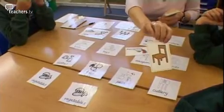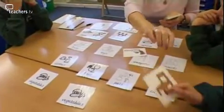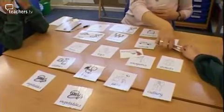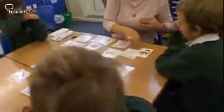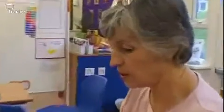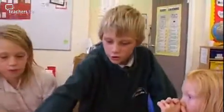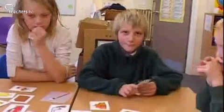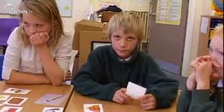You can't retrieve them. Come on then, find the group it goes in for me, please. So this is why we're doing all this work about groups as well, that we're actually enabling them to put these words into different files in their head. Don't tell me, just have a think in your head. Sword. Wow. I think I'm going to have to ask you what group that belongs to.